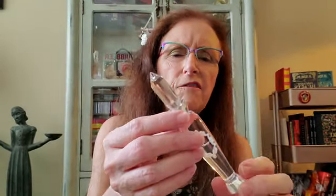This is absolutely stunning. It's heavyweight, it appears to be made out of crystal. This is absolutely stunning. And it has engraved in it always. It probably won't show up, but it says always. This is absolutely gorgeous. It does not open, it's all one piece.